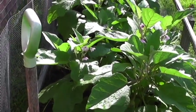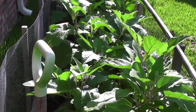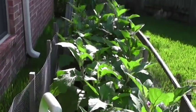Anyway, I hope this answers a lot of people's questions. I get questions all the time. People take a picture of their fruit or vegetable. I'd say nine out of ten times it's a rat or a mouse, okay?